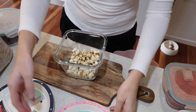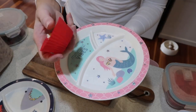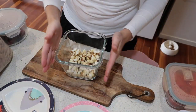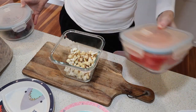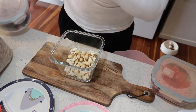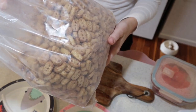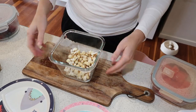Alright, morning tea today. I have just got the kids' plates and their little cupcake holders. I got those from eBay a while ago. Today's morning tea is going to be some homemade popcorn. I've got some watermelon, berries, Nutri-Grain from the other day. They're loving it. And I'll see how I go. I'll just get it dished up.